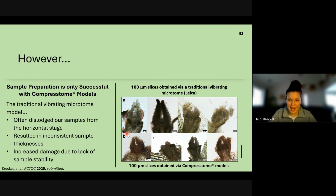However, at one point in this project, I did lose access to the vibrating microtome that I was using at the University of Colorado Anschutz Medical Campus due to the fact that I just couldn't get in contact with folks anymore. And so we really tried to shift our experiments to another vibrating microtome on Colorado State University's campus. And that vibrating microtome happened to be a traditional vibrating microtome where your mounting stage happens to be in a horizontal plane, and it was a Leica version to be exact.